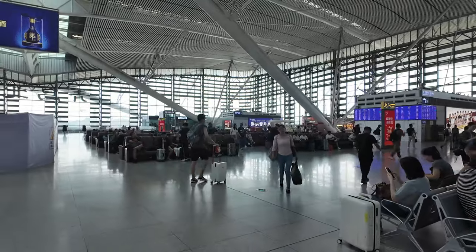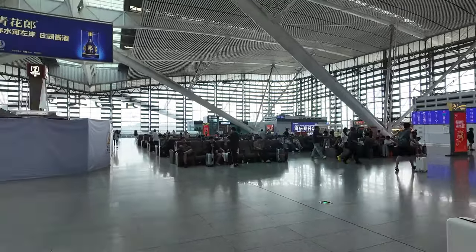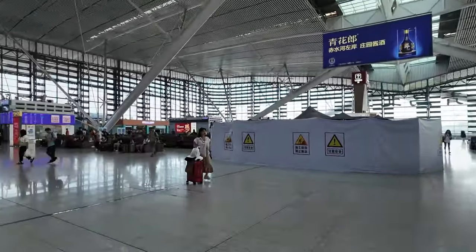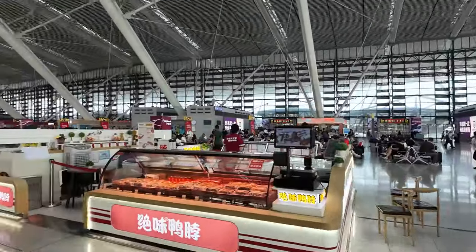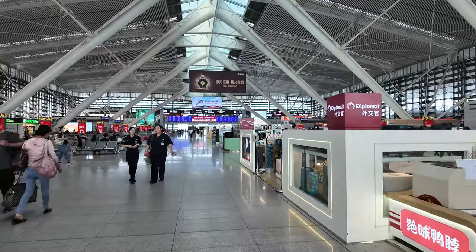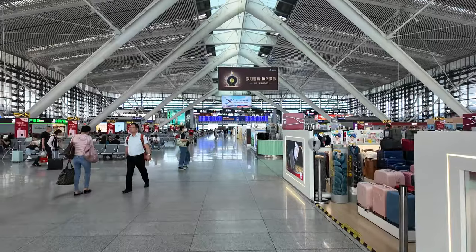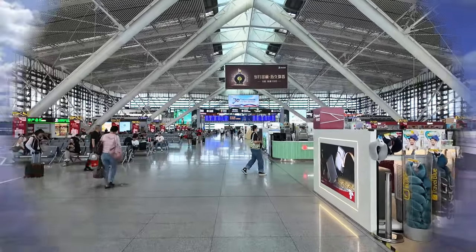Okay, so that's basically it. Back to front, plenty of boards, plenty of shops, plenty of toilets and amenities here. So really good station to come and depart from, because you can go from Qingdao North or you can just go from Qingdao Central. So off to Beijing shortly.